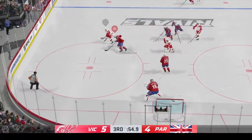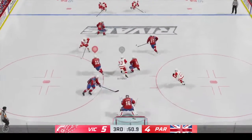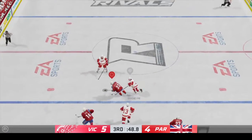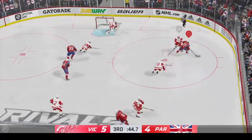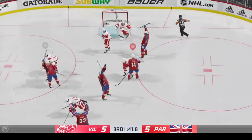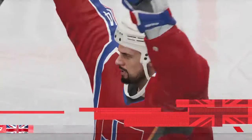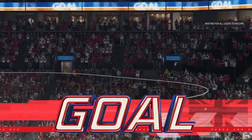Grabs control of it at the point. Centering pass in front, and he makes the save. Puck picked up by Bonino. Bufflin's got it in the defensive zone. Look out, a two-on-one. Quick feed to Ben. It's in! He scores! That's just a minute between goals. The comeback's complete. We're all tied up here.